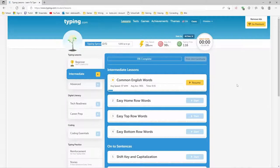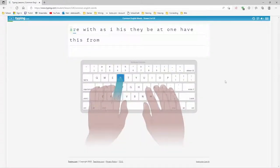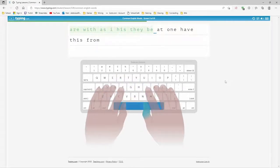Typing.com 30-day challenge. And I'm ready to get practicing. Let's see what we got today. What we'll do, enter. Zoom. Oh, I hit the B instead.